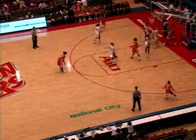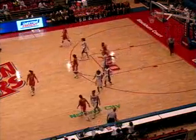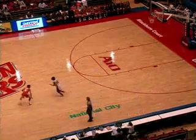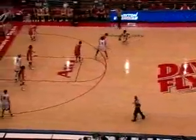Hood draws the double team, and now it is kicked out to Brown, and it actually goes off of one of the officials. And for Clemson, that's turnover number 12. And it's interesting, at one point the Flyers had no turnovers 10 minutes into the game, and now the turnover battle is about square. It's about the only thing that's close in this game.